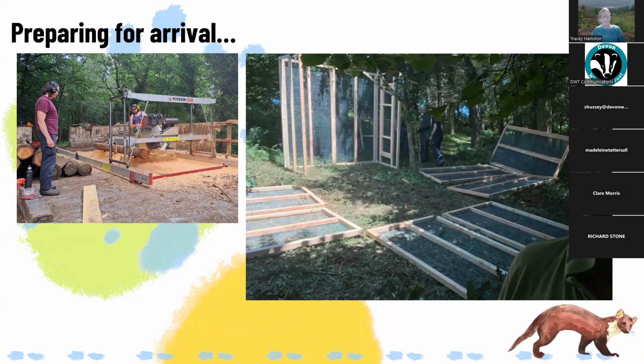And then really the real hard work sort of began. We had planned for a translocation, so to bring the animals down. All the licenses and paperwork were in place. So this was planned for September. We've just been through. But in order to get them down, we had a whole lot of work to do.